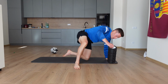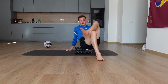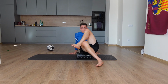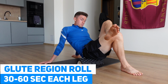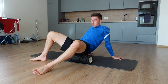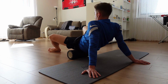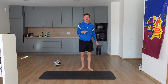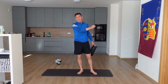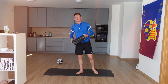And then our last roll we're gonna do is just specifically on the glute. So what you wanna do here is you sit on the roller, you put one leg over the other and you just get into that glute. So third exercise, foam rolling of the entire glute region. Like I said, with all those exercises, one set, 30 seconds to 3 minutes, depends if you do this before training or after training.